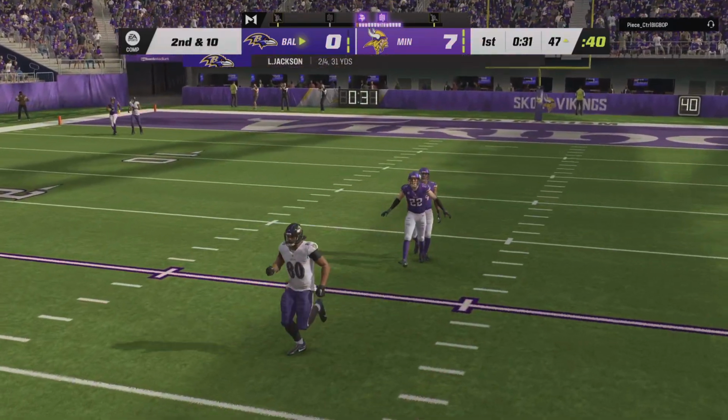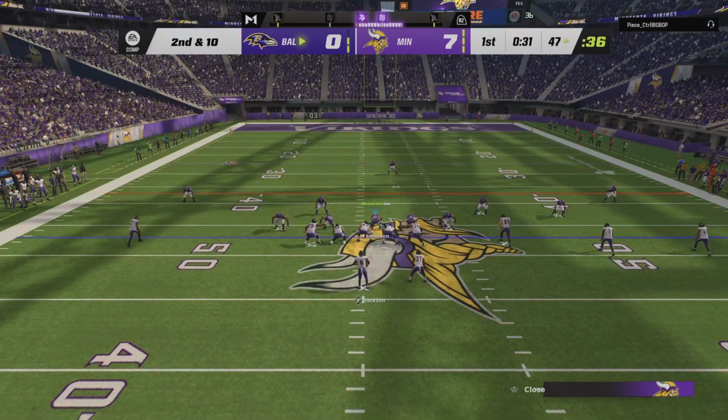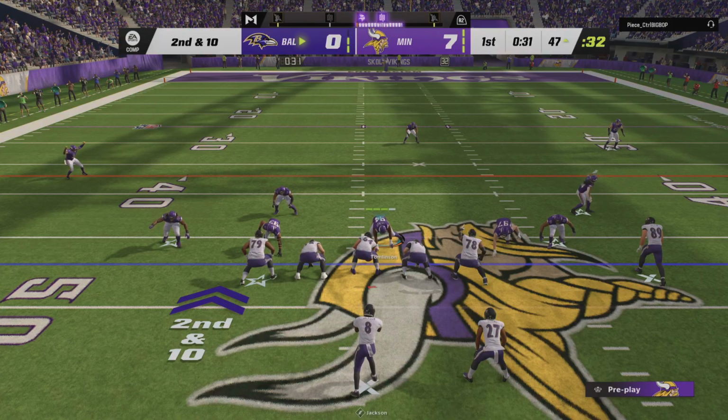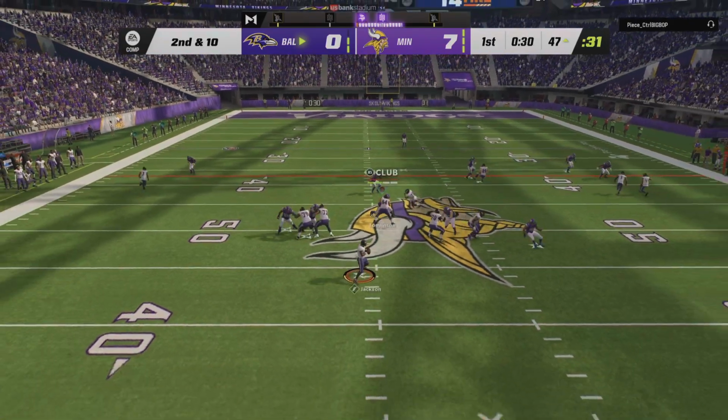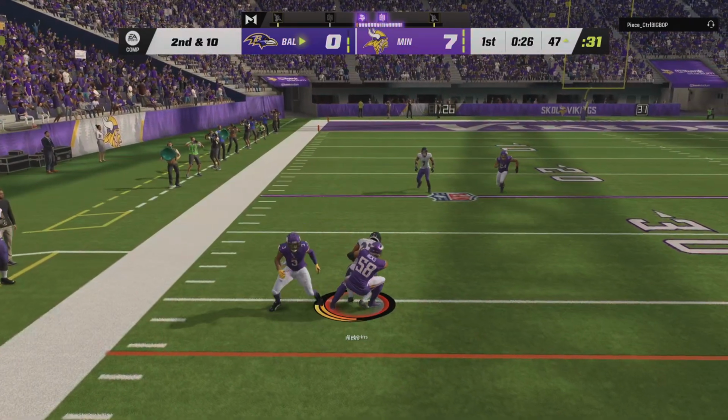And this will be well too low for him to bring in. It's incomplete, and not a common sight, at least on this drive. A momentary setback, though, for this passing game that has been moving well this series. Good thing for them, though. Still 2 more downs to connect and try to pick up another 1st down.